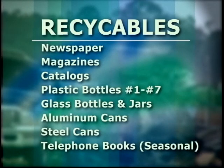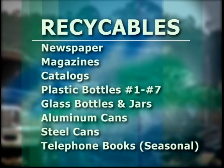Newspapers, magazines, catalogs, plastic bottles number 1 through 7, glass bottles and jars that are clear, brown, or green, aluminum cans, steel cans, and telephone books, which are collected seasonally. Most of the recyclables that are collected in the cities and in the county are delivered here to the central transfer station, and then we send them to a processing plant in Orange County.